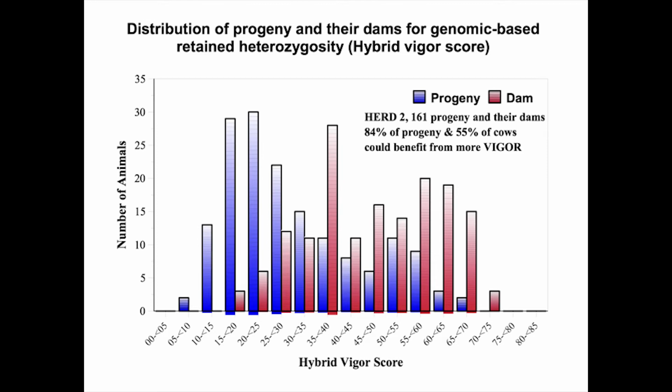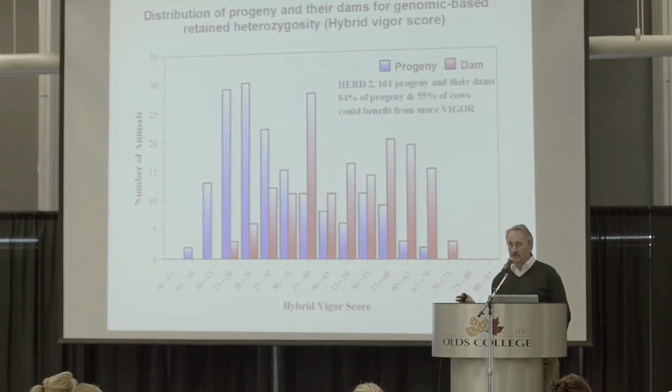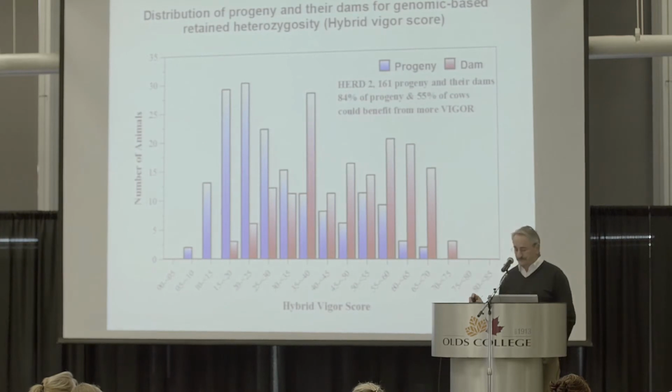And look at how much distribution there is in terms of hybrid vigor. There's everywhere from 10% to 75%. I'm pretty sure that this is something that's going on in this herd that the ranch manager is not aware of. And so really what you would like to do is see that distribution, for both cows and progeny, pushed way over to one side, more like the 65 to 75% level, because that's going to improve cow fertility and survivability of the offspring.